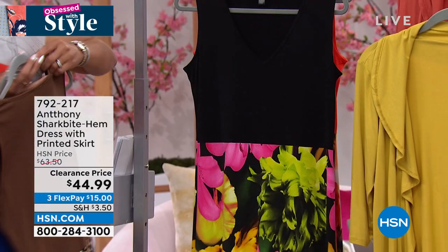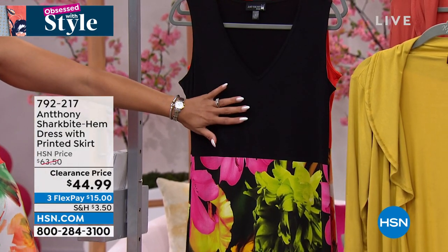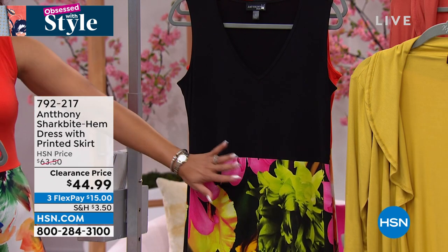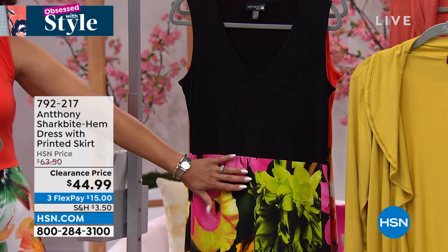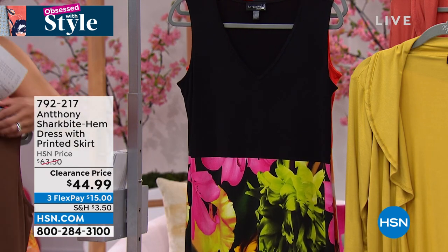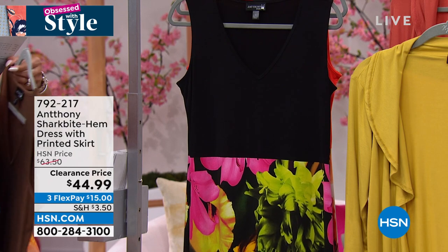And then here's that, I'm keeping the tropical in the back. We call it our bright tropical because I only have about six dozen left in that one. But if you can find your size, I believe we have large, 2X and 3X available for you. 792-217 is the item number on this one.